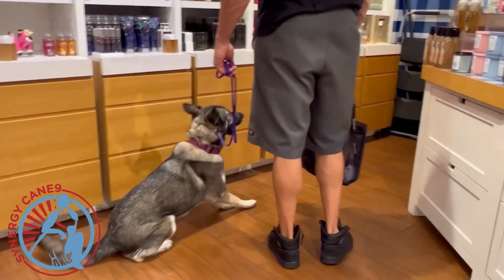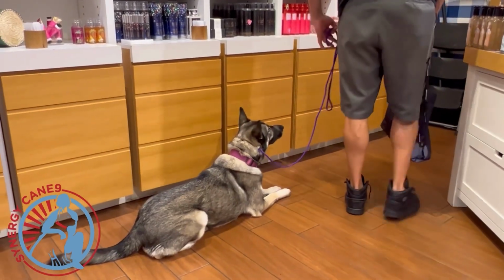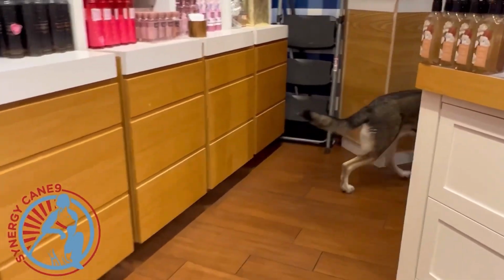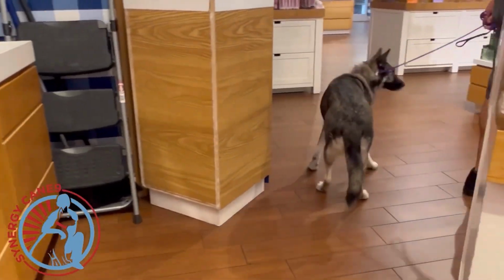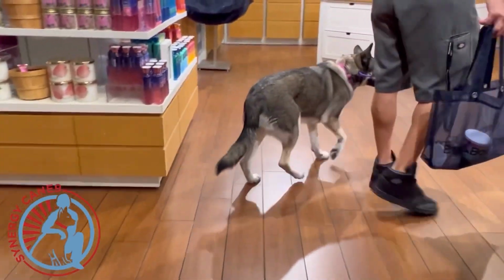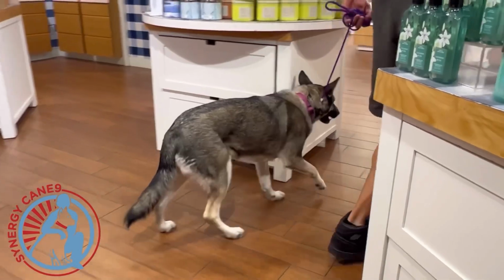So before we get to this stage, we've done a lot of work. Practice calm, practice these things where if you stop on the sidewalk randomly, your dog sits, or you at least give them direction to sit. So you're gonna see we're gonna head up here and check out.